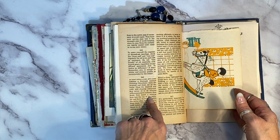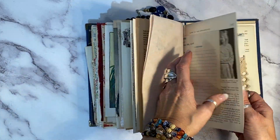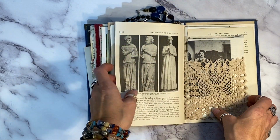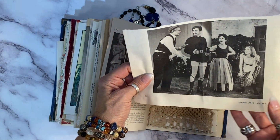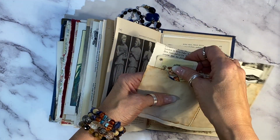This is 1001 Household Hints from the 50s, 1930s children's book page. Oh my goodness, so much stuff. This came from a roll call book, the Beacon Lodge. And I put another pocket in here. And in here I have another wonderful 1959 scene from a play on Broadway, off Broadway.